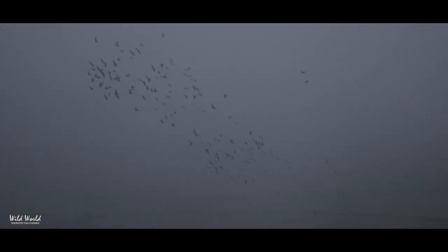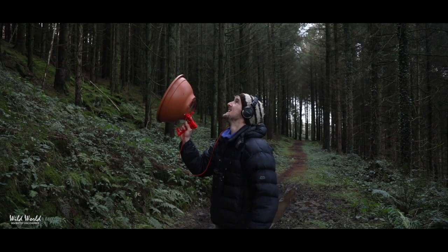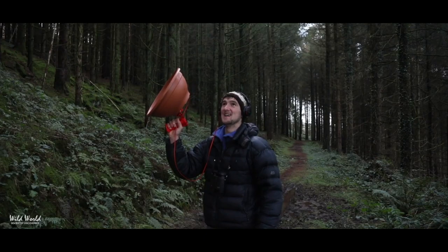To get an even more intimate immersion into this incredible phenomenon, I'm actually going to use my homemade plant pot parabolic reflector, and this allows me to have a much higher amplification in listening to and recording the amazing cacophony that's going on above. Pretty awesome.